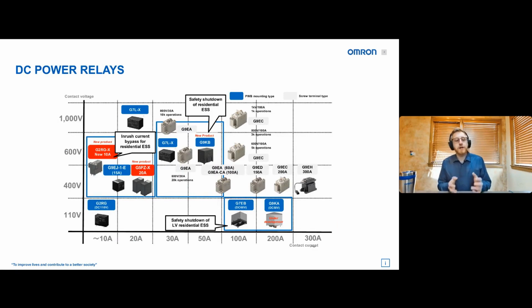So before I jump into the DC power relays on the docket today and go over the overview of this slide, I'm going to ask the second poll question that I really hope you guys can give us feedback on. So what are the challenges that you currently face with whatever switching solution you're using today? And we have a few options here. Just go ahead and give us a quick selection and then we'll get back to it. Okay, thank you very much.